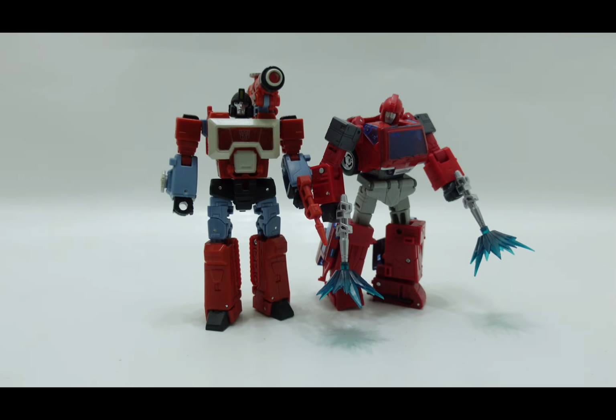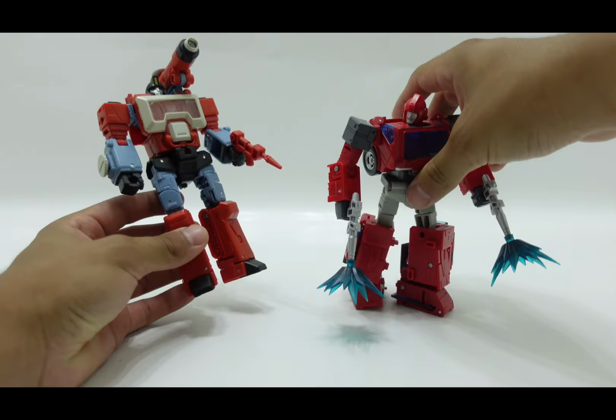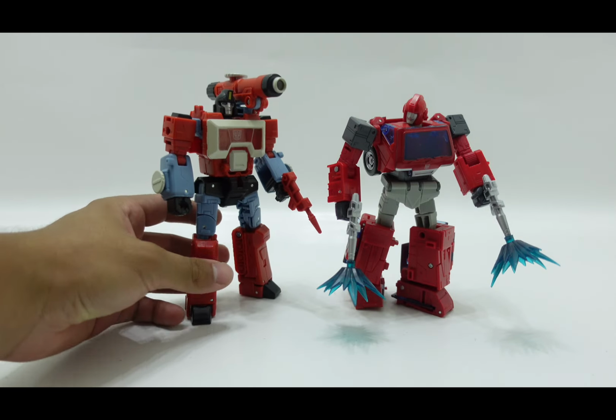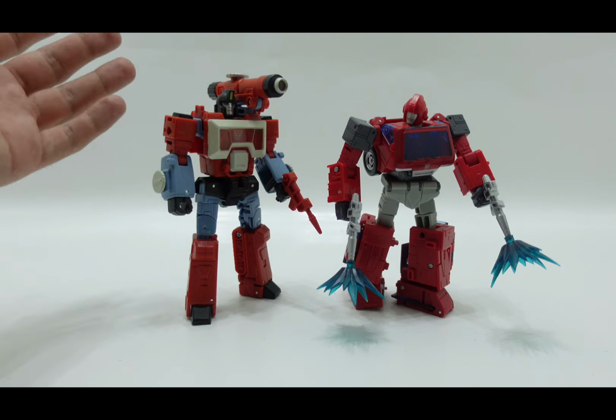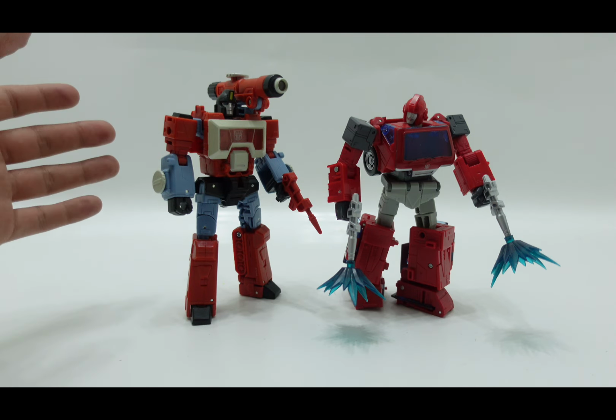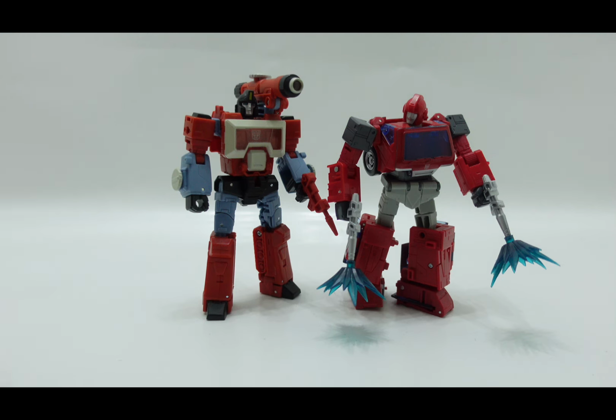Here I bring in the Studio Series Ironhide. Ironhide is a Voyager that cost me $35, and Perceptor's a Deluxe that cost me $25. And honestly, I feel like I've been robbed so much, but I've gained so much with this. This figure at most should be a Voyager, but I do like how they put it in the Deluxe scale, and it's so cheap to afford, and I really do like it, and it's very simple to transform. That's probably also why they put it into the Deluxe assortment as well.